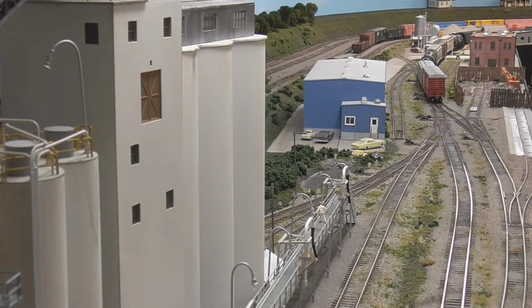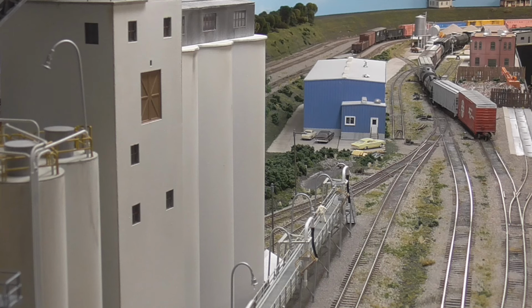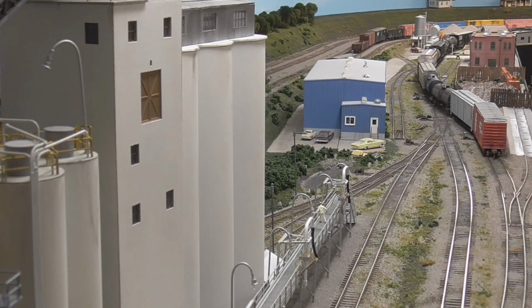Now this red Santa Fe boxcar is going to White's Trucking, so we're just going to spot it over here out of the way temporarily till we get all the ADM cars into their proper spots here. White's will be the last thing this crew will switch before they leave the area. So we'll cut this Santa Fe box loose right there for the time being.